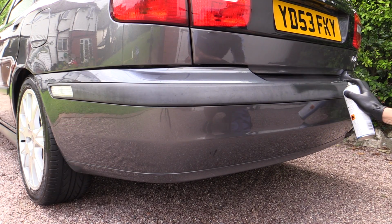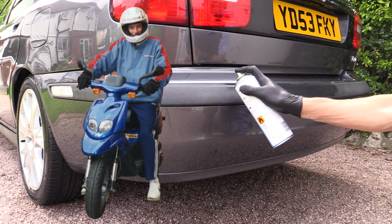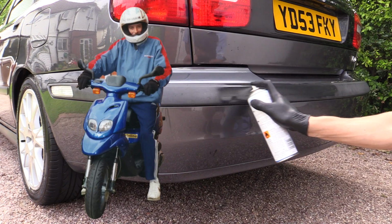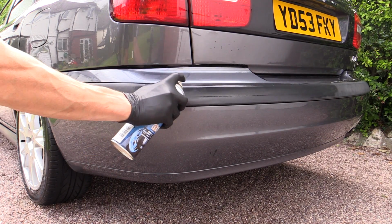Last time I'd used this noxious spray was as a teenager as part of my Saturday scooter cleaning regimen to ensure the 50cc beast looked its best when parking up at school come Monday morning, so this stage was quite literally a blast from the past.